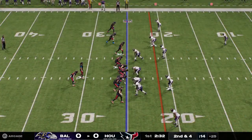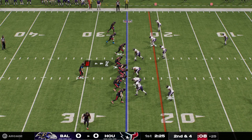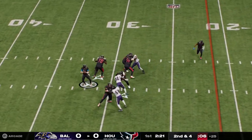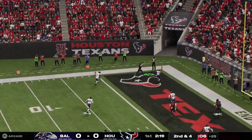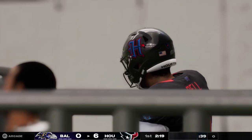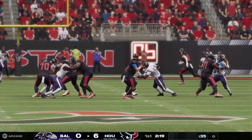They'll come up now for 2nd down and 4. From the shotgun, C.J. Stroud. He'll let this go towards the end zone. That is going to be hauled in. He's got it. Tank down.